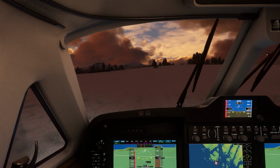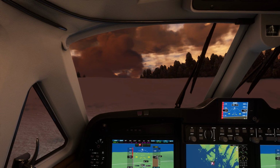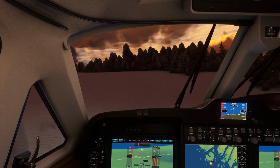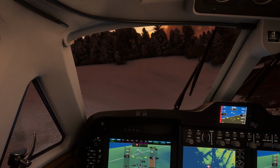What happened here? Shot off the end of the runway. Oh well. Let's see if we can get back on the runway here.